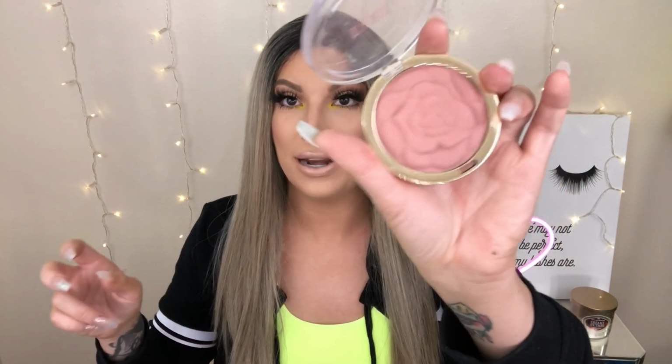And then the Milani blushes, guys. I have so many different colors of these. This specific one is Romantic Rose. I use Tea Rose almost every day as well. This one is what's on my face right now. Beautiful blush. I love the detailing of the rose, but it just looks so good on the skin, and it's drugstore. So, hello.